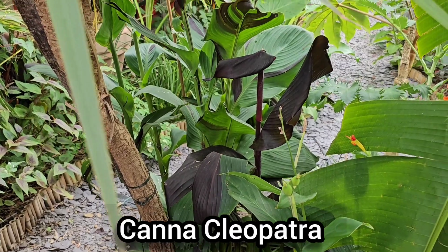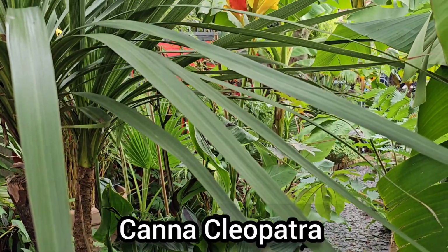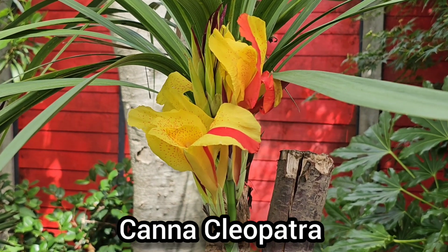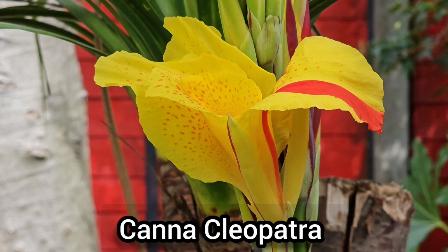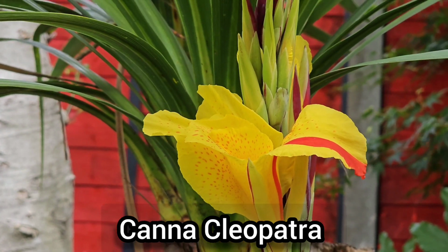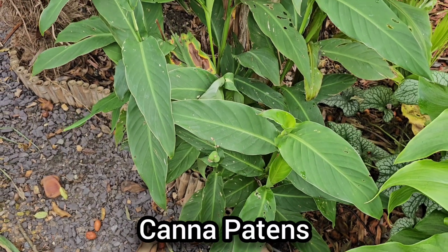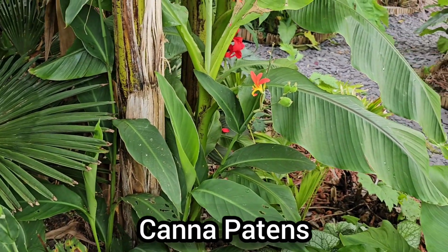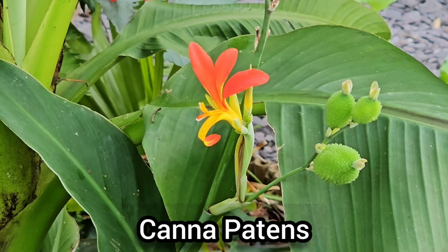The dramatic red and green striped foliage here is from the Canna Cleopatra. This is a really attractive plant because not only has it got such striking foliage, but the flowers are absolutely beautiful with these red stripes through the yellow and the flecked pattern to the petals, making this a very popular variety of canna. The Canna patens is one of the easiest varieties of canna to grow, as it grows so quickly. I've divided this plant again and again and it's all over my garden now.